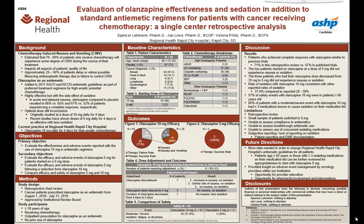The most recent study was published in 2019 and compared olanzapine 5 milligrams daily for 4 days to placebo. It was found that 79.1% of patients who used olanzapine were able to reach a complete response in the delayed phase. These patients also noted better sleep as well as less severe sedation.